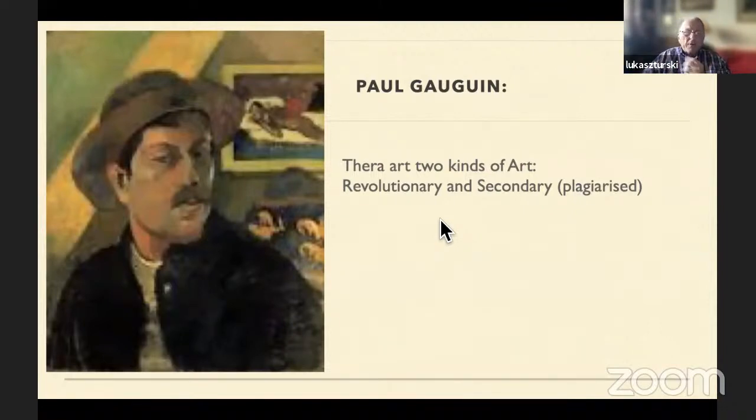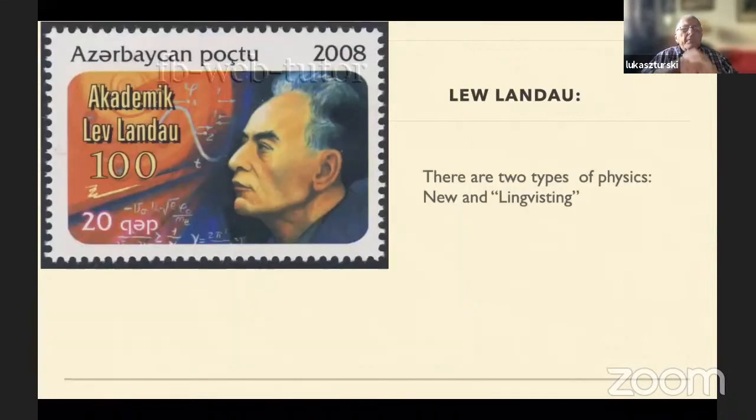And what I will show you now is essentially the same kind of description of science given by one of the greatest scientists of the 20th century, Lev Landau. And I was not able to find any painting or autoportrait of Landau. So I found that nice stamp, which is the stamp of Azerbaijan Post. I have the foggiest idea why in 2008 the Azerbaijan Post decided that it was 100 years of Landau, but anyway, this is Lev Landau.